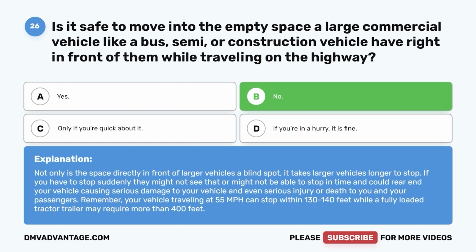Not only is the space directly in front of larger vehicles a blind spot, it takes larger vehicles longer to stop. If you have to stop suddenly, they might not see that or might not be able to stop in time and could rear-end your vehicle, causing serious damage to your vehicle and even serious injury or death to you and your passengers. Remember, your vehicle traveling at 55 miles per hour can stop within 130 to 140 feet, while a fully loaded tractor trailer may require more than 400 feet.